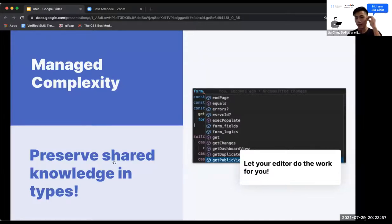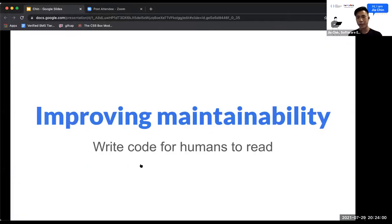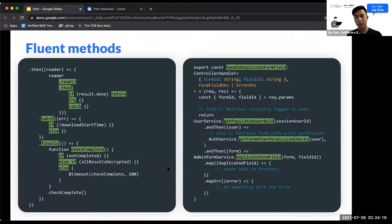After knowing how to tackle complexity, the next point is, how do we actually improve maintainability? How do we write code for humans to read, right? I think a lot of the time, us as engineers, we tend to want to optimize our code, and we are writing code for computers rather than for humans. And what happens is that we end up with unmaintainable code. So what I mean by this is something I like to call fluent methods. What I mean by fluent methods is that it's easily readable. It's like reading a book. There's a clear logical flow. Method names are descriptive. This is a rather contrived example, but both of these are code that have existed or exist in forms today.